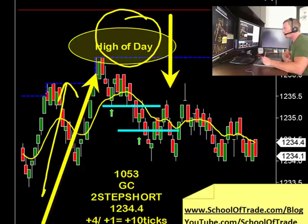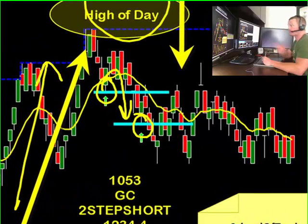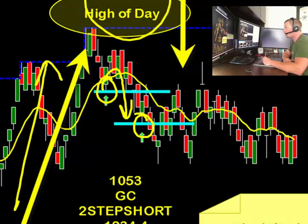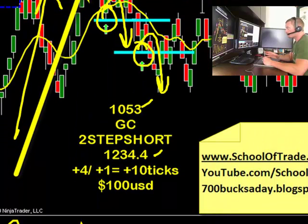Now I missed the first one here. Okay, but I grabbed the second one. So if you got the first one, good job. You made a lot more money than I did. I missed it, though, and grabbed the second one. Now, guys, a re-entry here is okay. At 11 o'clock, 34.4. We took our +4, move our stop down to entry.